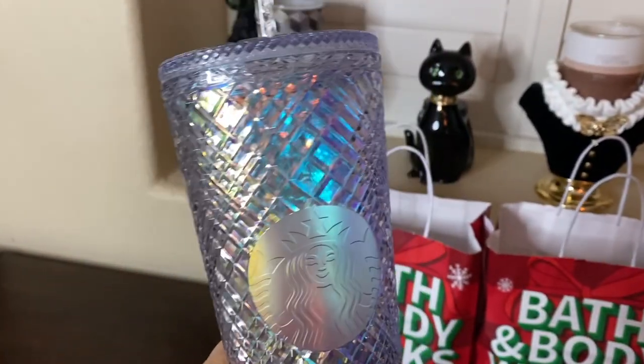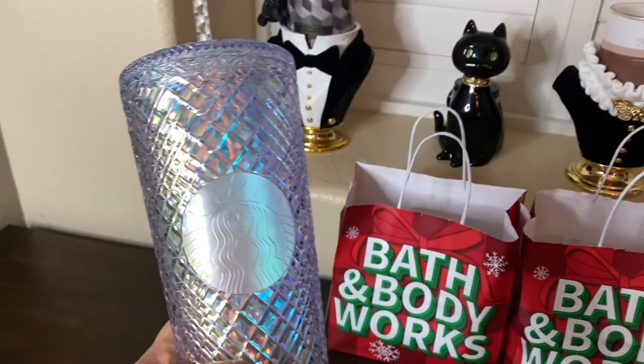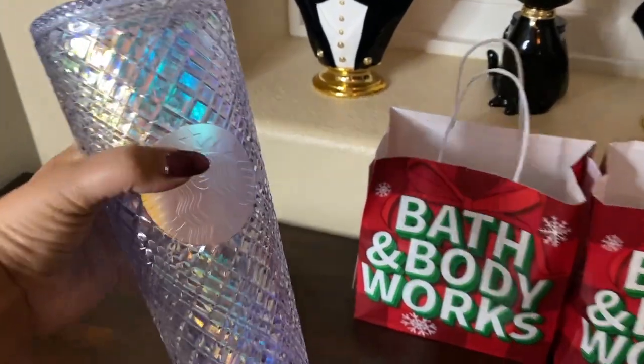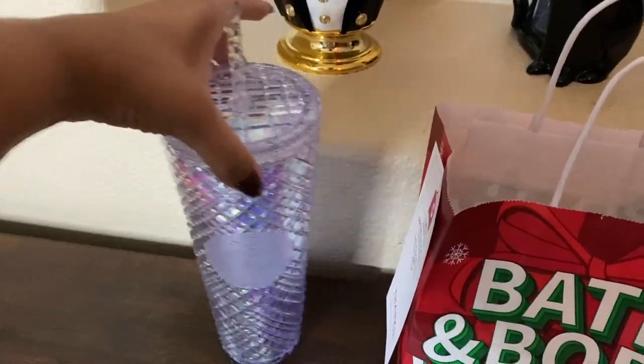$22.95. I think my next one will be on my points. So yeah, this is just beautiful. I am loving it. So there's that. That's something new that I got today.